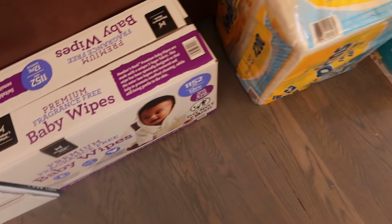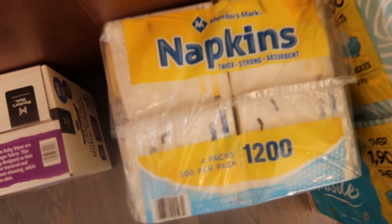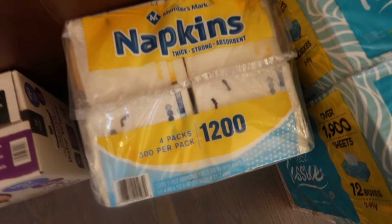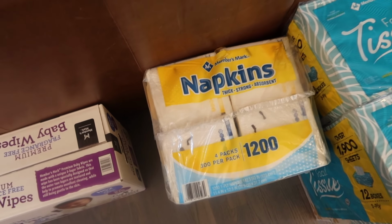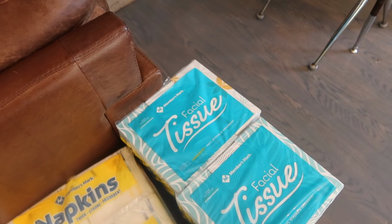We got some baby wipes. We're always using those for everything. Napkins. I am the worst with napkins. Whenever I have company, my company always asks me for a napkin because we don't put them out every time we eat. We just go to the sink and wash up or whatever. And then Kleenex too we were out of. So one for the farm, one for here.